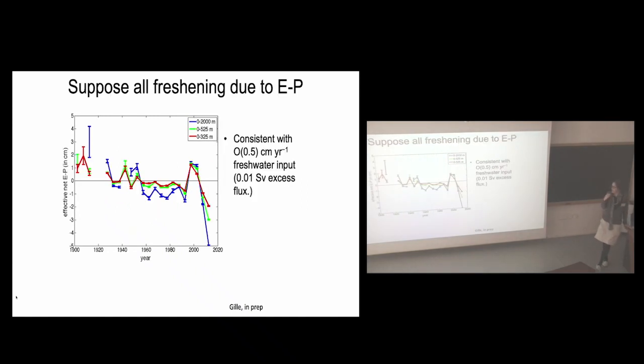We can ask the same thing about freshwater. We see a freshwater change. So how much freshwater would we have to put into the ocean? And what we see over time, this is obviously a lot noisier because salinity measurements are more problematic, but the net change is consistent with something like a half centimeter per year of freshwater input into the ocean, or a freshwater input of about 0.01 spheredrops of excess freshwater into the ocean. And so that leads to this question that we can keep asking: is this ice melt? Is it precipitation? It's a good open question.